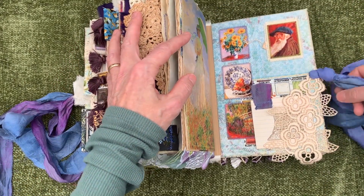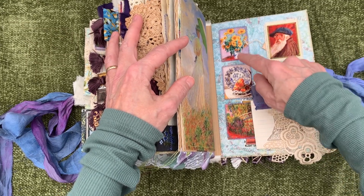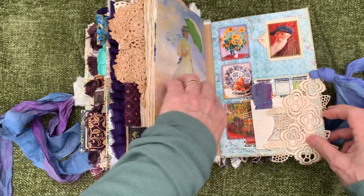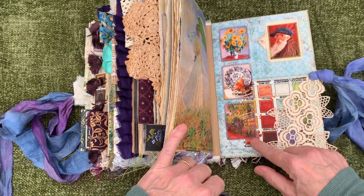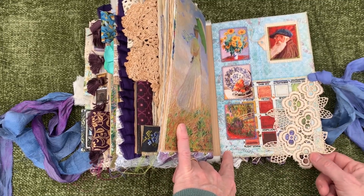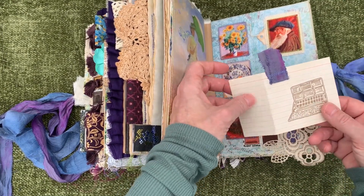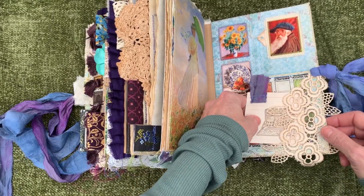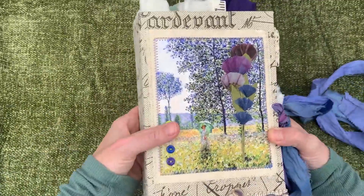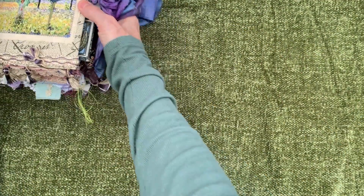And then the back cover, I made it kind of a gallery or collage of the minis, made this into a pocket. And then I did some patching with the color swatches on the fabric there, and some lace to make a pocket. Just a small tea-dyed index card there. So that is Monet.